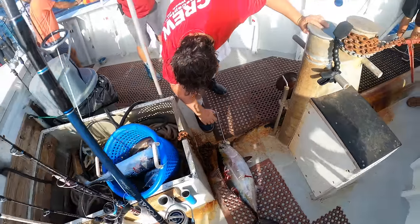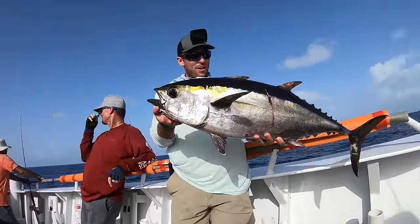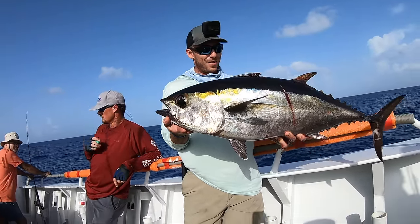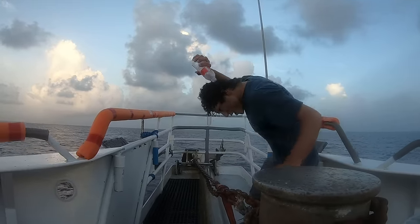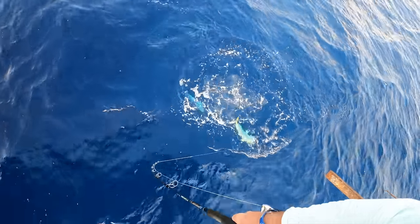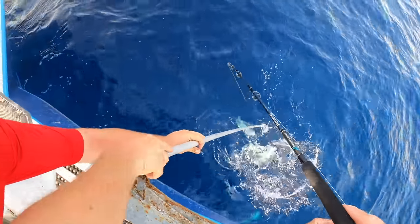Oh my god. That's a pretty sick blackfin on the Rapala X-Wrap. Love doing it on top, man. There's a bunch of fish trying to eat it, so I'm gonna cast out again and see if I can get another one. 3, 2, 1. Let's go, baby! Oh, there's a follower! Follower! Oh my god! Hold him right there, I'll get him.